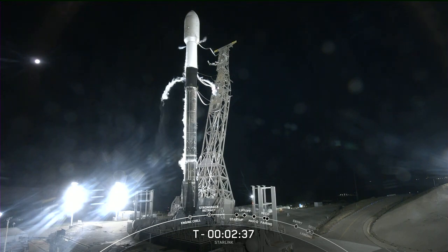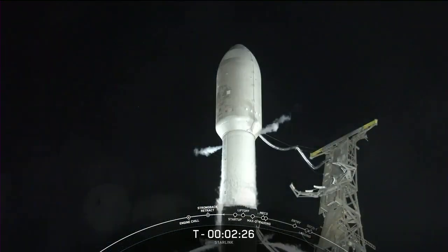Starlink payload continues to be healthy and the Falcon 9 team is tracking no issues on the rocket. Weather is still looking favorable and the range is green for launch. Here at T-minus 2.5 minutes, let's listen in to the terminal countdown.